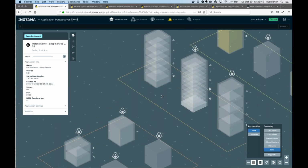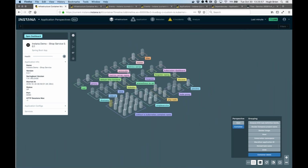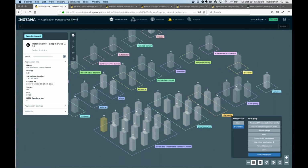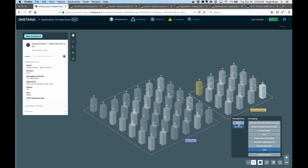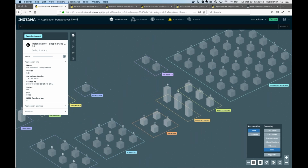Additionally, for folks who are running in orchestrated environments, we fully support looking at an infrastructure with a host view, but also a container view. So we can also give you visibility based on containers, right? And we can break those down by container name. We can also group and sort them by different tags, if you will. And again, all of these things are done in an automated fashion.